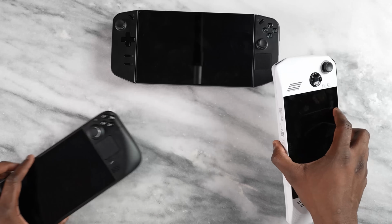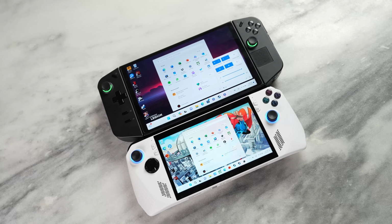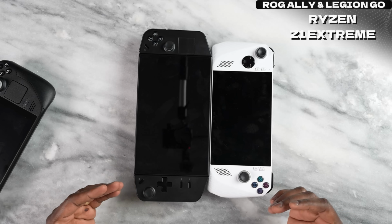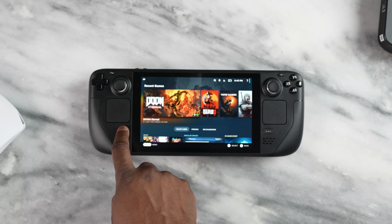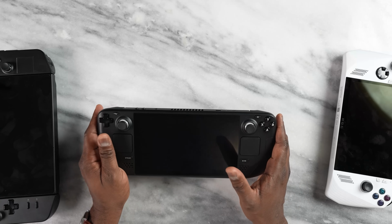Now, these two, the Legion Go and the Ally, are both powered by Windows. They are Windows-based devices. Both are running the brand new Ryzen Z1 Extreme. Both have 16 gigabytes of RAM, and both can go to a terabyte. Steam Deck, on the other hand, is not running the new chipset. It's running a Zen 2 APU, and you can go storage up from 64 gigabytes to 512. It also has 16 gigabytes of RAM and is running SteamOS. So there's a difference there.